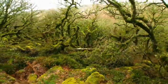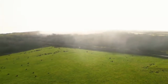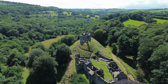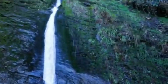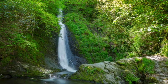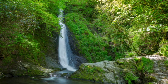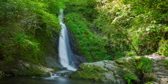Now we have shifted to an altogether different type of environment. It is full of greenery, and this greenery is entirely different from what we have seen earlier. Finally, we have reached the main item of our day's itinerary. It is called White Lady Waterfall, and the name is fully justified. After seeing the video, you will be of the same opinion why it is White Lady Waterfall.